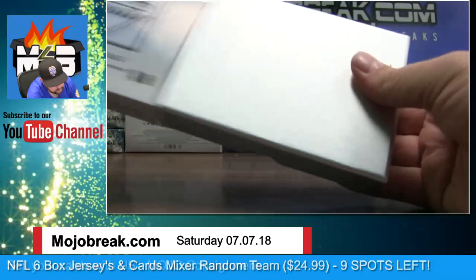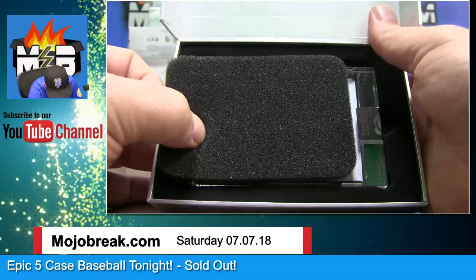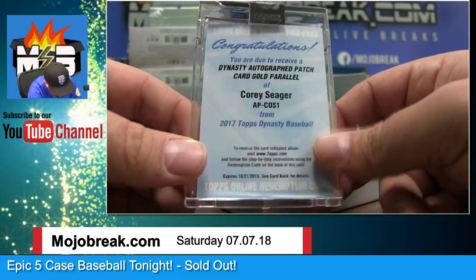It's going to be hard to top that Trout in this case, but we'll see. We will see. But it was a base Trout, so usually you get some parallels in here. Another redemption. Is that why they threw the Trout in there? Dynasty autograph patch, gold parallel of Corey Seager. What an interesting turn of events in this case. That is going out to the Dodgers. Nice hit, though. Corey Seager.